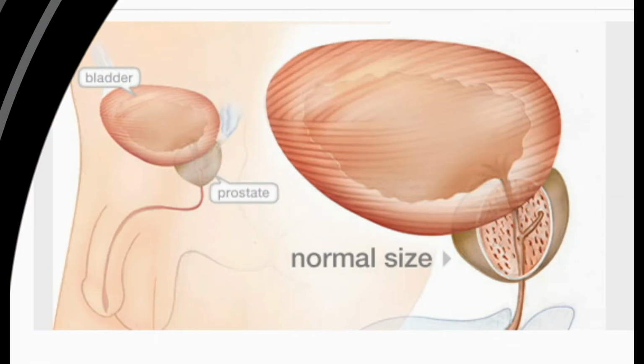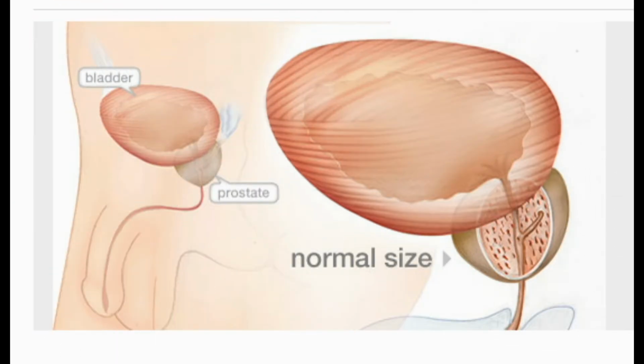A visual guide to enlarged prostate, BPH. 1. What is an enlarged prostate? An enlarged prostate occurs when a man's prostate gland slowly grows bigger as he ages. More than half of men over age 60 have this condition, also called benign prostatic hyperplasia, BPH. Some men have symptoms and others don't.